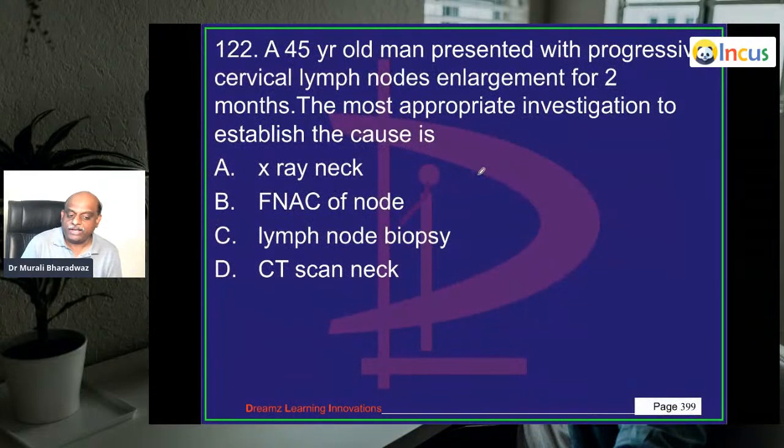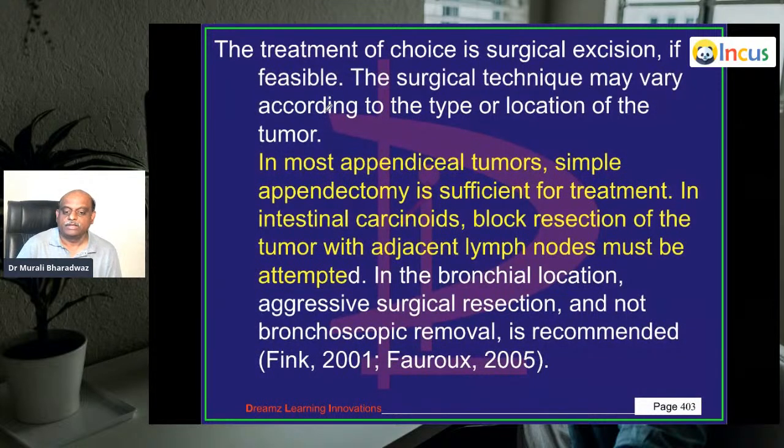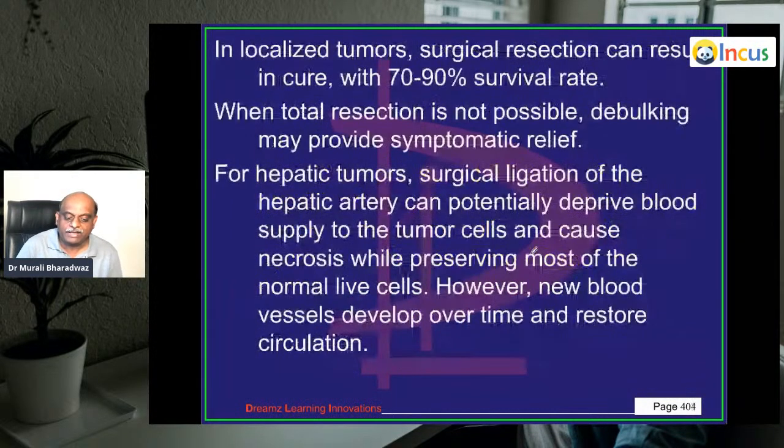Now, a 45-year-old with progressive cervical lymph node enlargement. To establish the diagnosis, lymph node biopsy is the gold standard. Mass in right iliac fossa on laparotomy, carcinoid 2.5 centimeters. What do you want to do? Segmental resection. So the treatment of choice is surgical excision if feasible. In most appendiceal tumors, a simple appendectomy is sufficient for treatment. But in intestinal carcinoids, you need to do a block resection of the tumor along with adjacent lymph nodes.